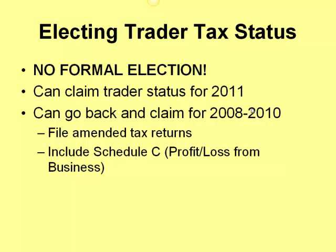You can claim trader status for 2011 if you've traded last year, and you can also go back and claim for 2008 through 2010. You can go back and amend the last 3 years' worth of tax returns if you were indeed trading and met the requirements that we talked about prior. You can file amended returns, include your expenses on a Schedule C, and be able to get deductions back, or be able to get refunds back from tax money that you've already paid.